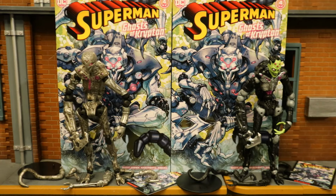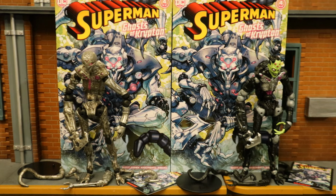Alright, now that these figures are out of the package, here they are with all their accessories laid out. They both come with a collector's card, display stand, a comic book, Ghost of Krypton number 4, and then 5 different attachments or tentacles or various arms to attach to his back. Before I look at all that, let's check out the figures. So this is Brainiac, both the regular version on the left and the Platinum Chase version on the right.